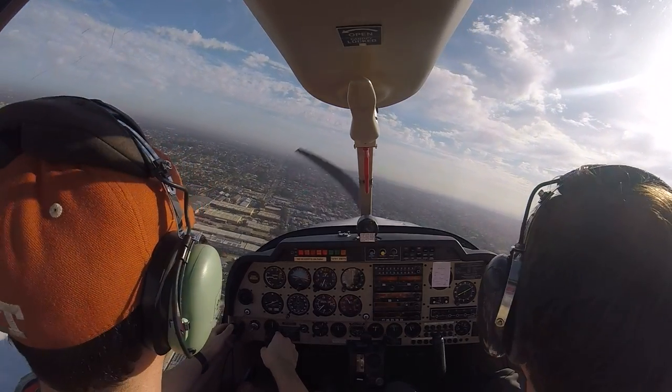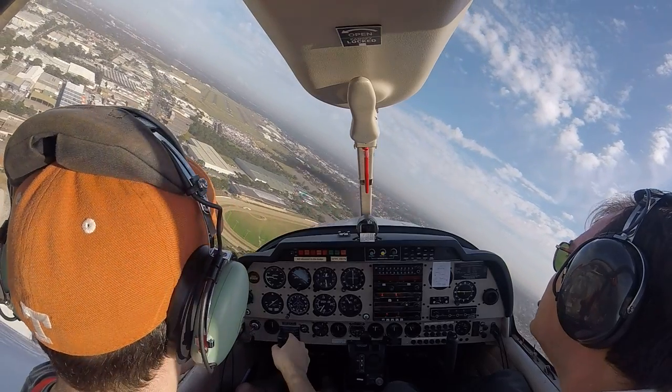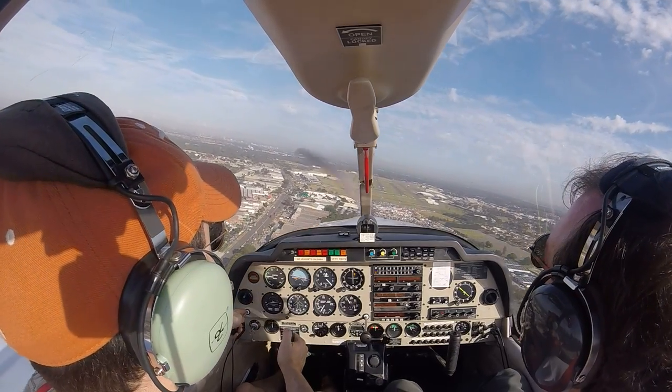Come on, Tony. November, a really big lock up there. Might want to have a look at the tyres. Copy that, November Papa November. India Sierra November, clear touch and go. Clear touch and go, India Sierra November.